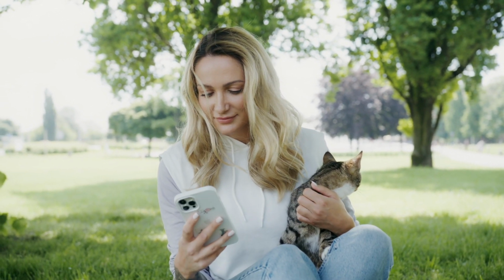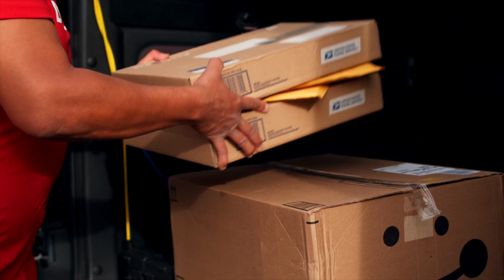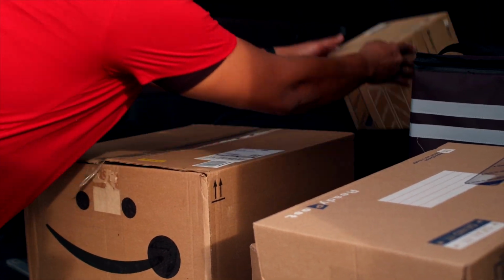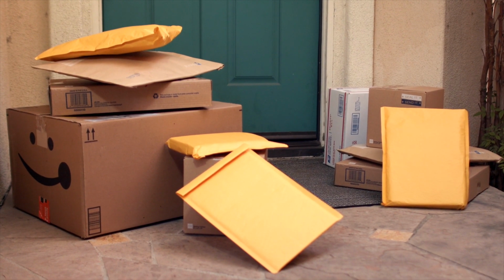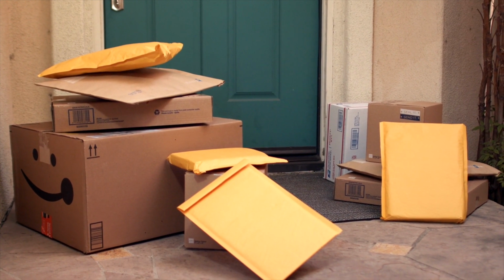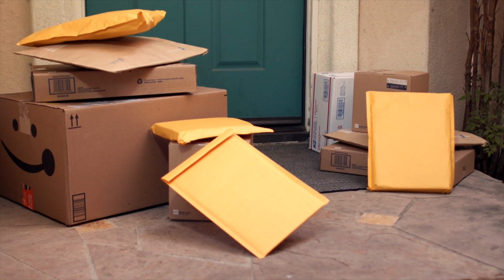Now without further ado, let's get into the first on this list, and that is going to be Amazon. Amazon is a very popular marketplace online where you can buy various items and have them delivered to your door. Most of you may have heard of Amazon already, as there is a global delivery service that Amazon does provide, as they deliver to many different territories and countries around the world.